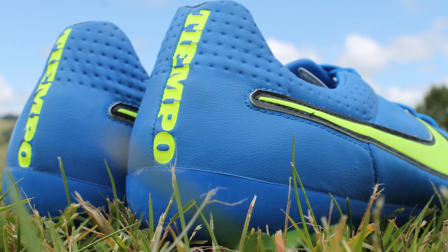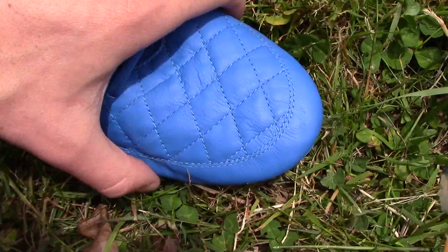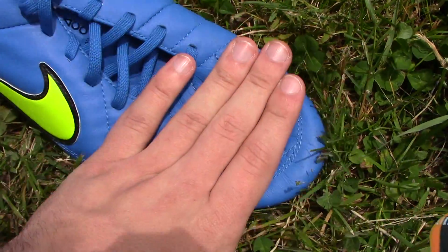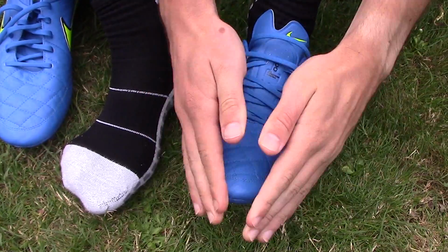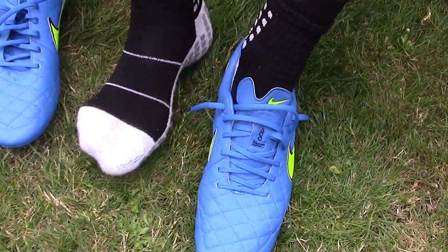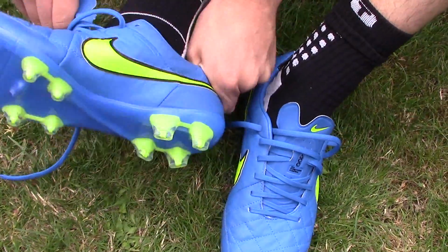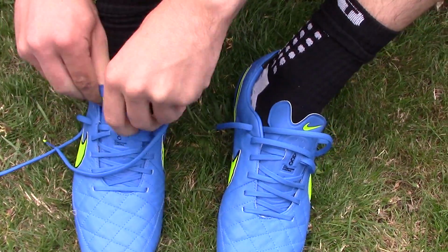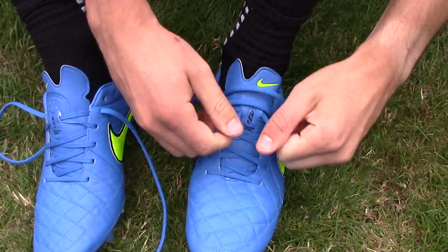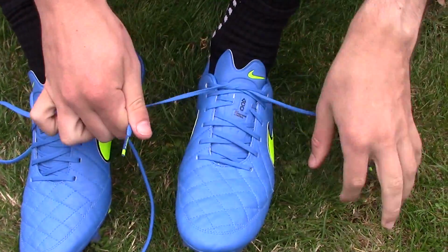My first impressions of the Tiempo are very good. Now featuring a much more narrow toe box, the Tiempo fits much more snug than previous generations, and to me this is a good thing. The Tiempo is still one of the best options on the market for players with wide feet like me. Definitely go true to size with Tiempo. I went true to size, my 10.5 UK, and it's very tight right out of the box. Potentially you could even go half a size up from your natural size for a bit more room. I'd say go true to size because the leather will expand a little over time.